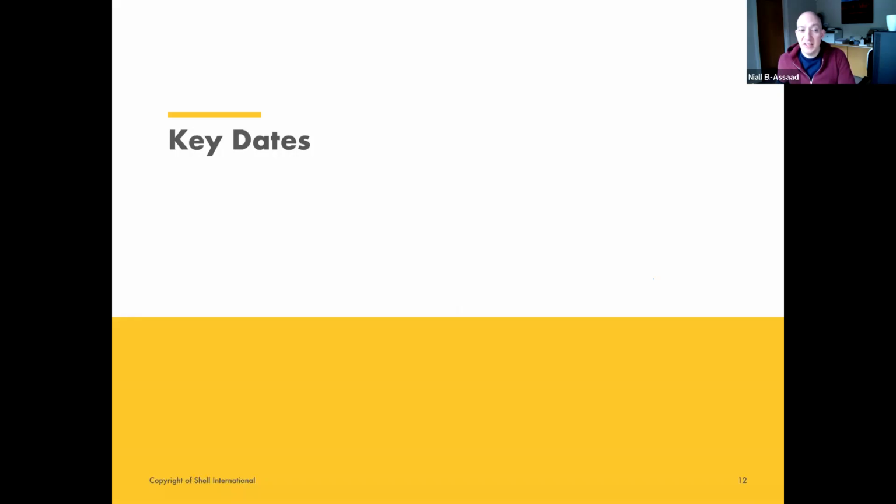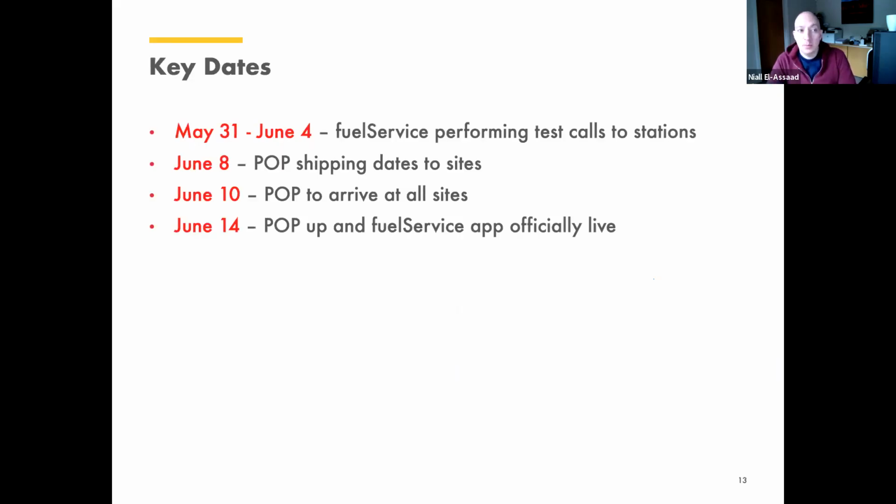So some of the key dates. Between the 31st of May and June the 4th, we'll be performing some test calls to the stations. The test calls will be as if it's a real user. It'll let someone answer, press 1 or 2. If they press 1, then we'll let you know that actually it was only a test call. So you don't need to keep looking out of the window or thinking, oh, someone's coming very soon. You'll know it was a test call, but it's just to make sure that the phone line works.